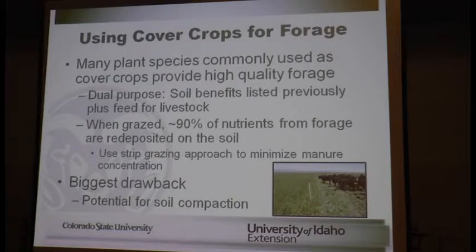And one of the biggest drawbacks that I see personally in grazing some of these crops is the potential for soil compaction, especially on some of our soils that have high clay content, or when soils are wet and the animals are out there. So that's again the biggest drawback or concern when you're trying to graze some of these crops. All right, next slide.